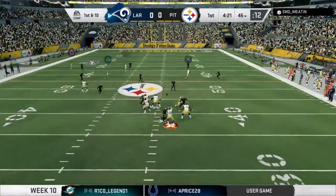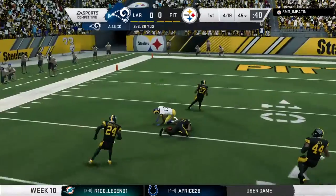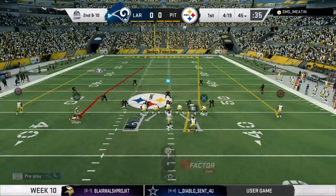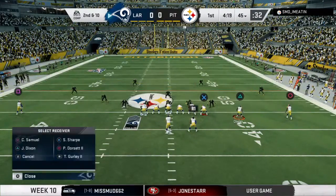Now a play fake, and it's Love. He's going to rifle one deep left side. And that is incomplete. Showed off the arm strength there, but to no avail. 2nd down. So after the incompletion on 1st, now 2nd and 10.